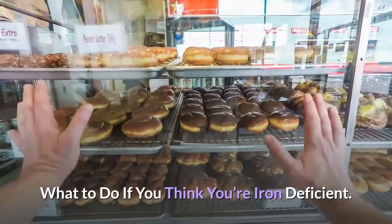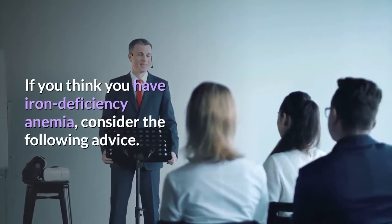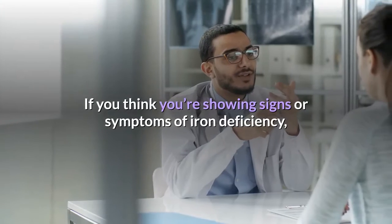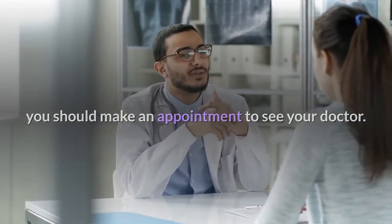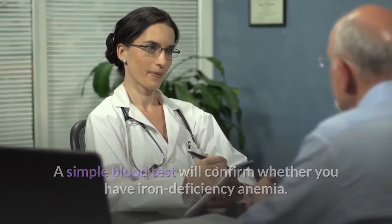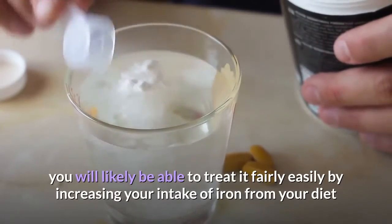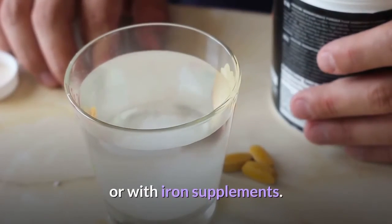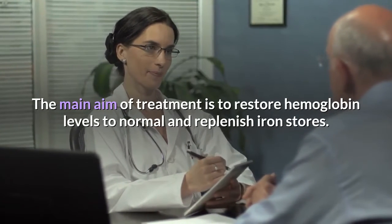What to do if you think you're iron deficient? If you think you have iron deficiency anemia, consider the following advice. Talk to your doctor. If you think you're showing signs or symptoms of iron deficiency, you should make an appointment to see your doctor. A simple blood test will confirm whether you have iron deficiency anemia. If your doctor confirms you have iron deficiency, you will likely be able to treat it fairly easily by increasing your intake of iron from your diet or with iron supplements. The main aim of treatment is to restore hemoglobin levels to normal and replenish iron stores.